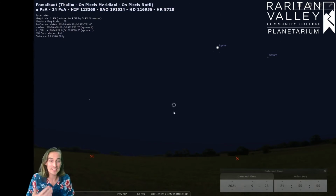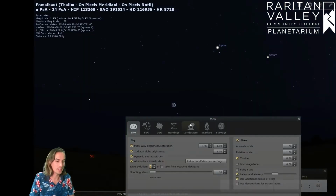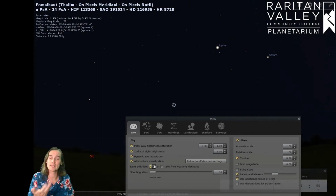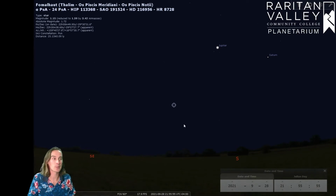Now, obviously, it's not the only star in this part of the sky. If we change the light pollution filter and get rid of it a little bit, we can see a lot more stars in this part of the sky. But the reality is, from how much light pollution we have, because of how close we are to the city, we can't really see that many other stars, and so this star looks really lonely right here in this part of the sky.